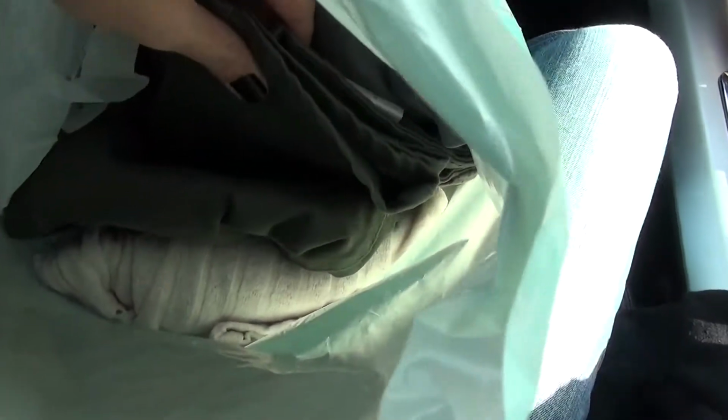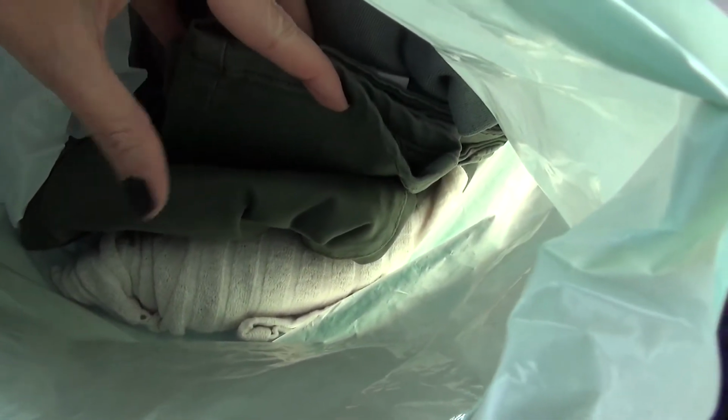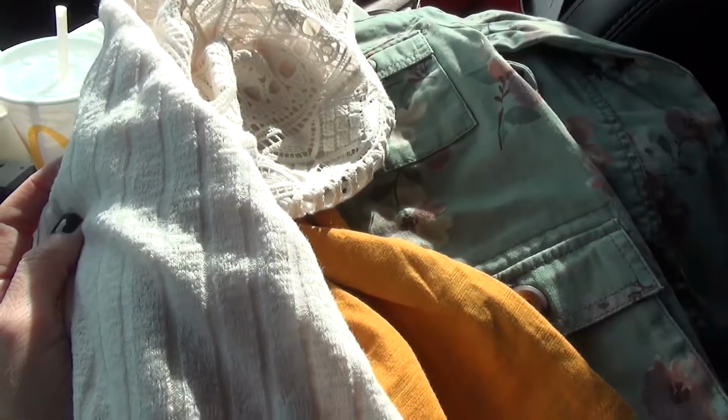And so I got these green jeggings. They're just really cute. They fit perfect. And then I got this shirt, and this isn't doing it any justice, but it's adorable. Let me show you the back. This is what the back looks like. I think it's so cute, and I really, really like it. I think this is gonna look really great together, so I'm glad to have this part done.